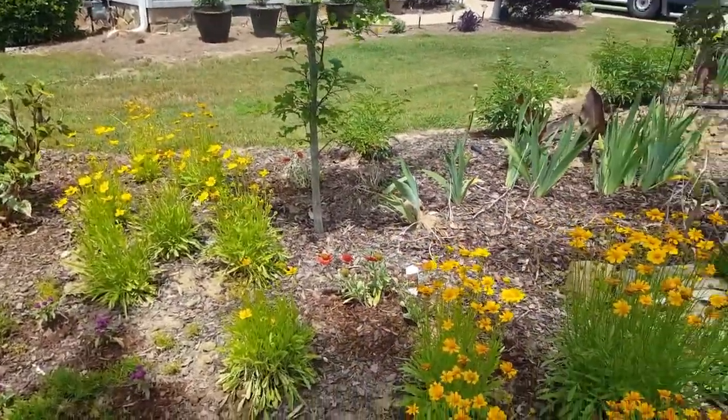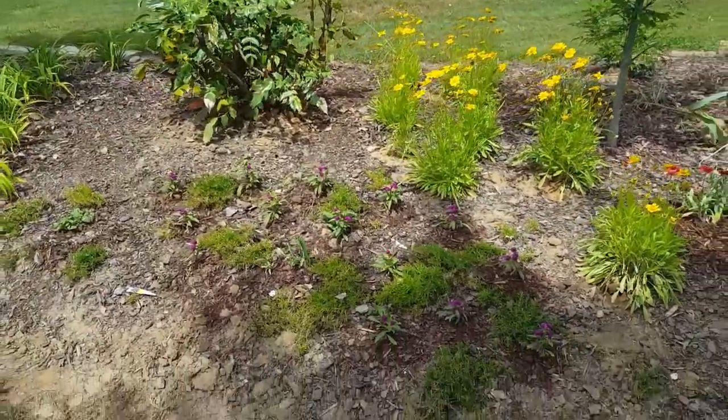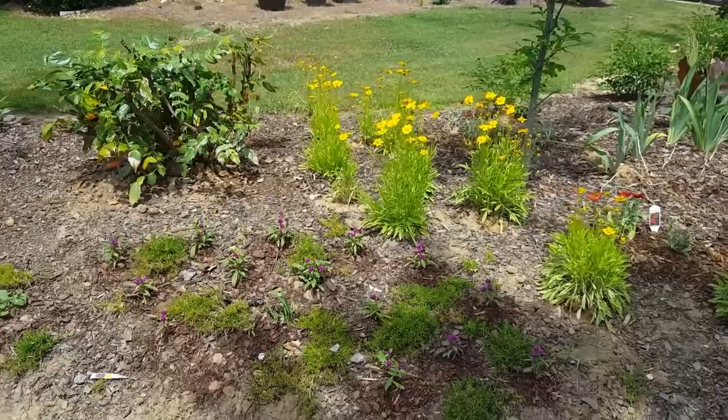Got some new little perennials there still hanging on for life. My grape holly back there had to be pruned. I'm not sure it's going to make it. We're trying to baby it so that it will.